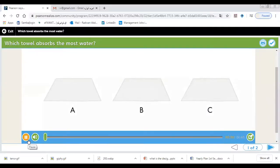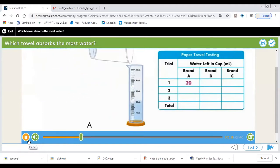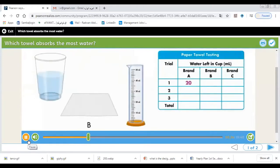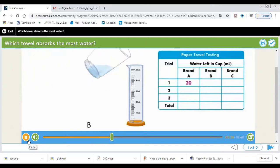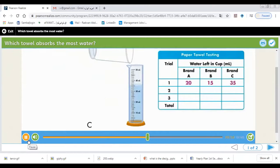Listen. Which towel absorbs the most water? Let's find out. Let's dip brand A's paper towel in 100 milliliters of water. Now this is towel A. There's 20 milliliters of water remaining. Let's dip brand B's paper towel in 100 milliliters of water. The same amount every time. There's 15 milliliters of water remaining. Let's dip brand C's paper towel in 100 milliliters of water. There's 35 milliliters of water remaining.